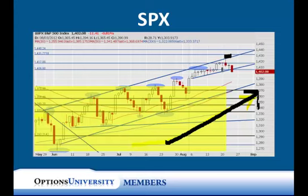So we got a reversal signal on Monday. We got confirmation on Tuesday with a lower low closing near the low of the day. We broke through this 1406 level, so we are now in a down cycle in an uptrending market.